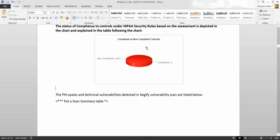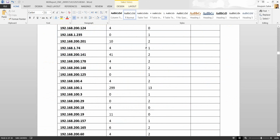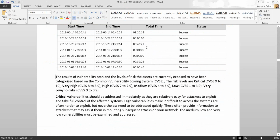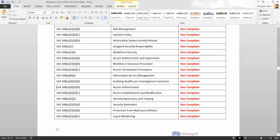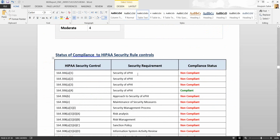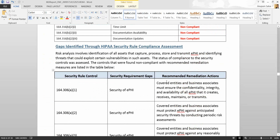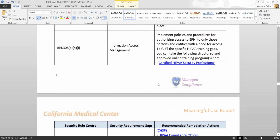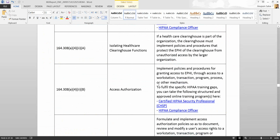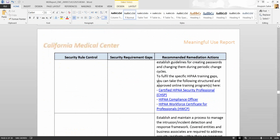And it will tell you your compliant controls, non-compliant controls, and pre-populate the information with assets that were found to be critical, and then the vulnerabilities that were found, and then it'll give you a set of gaps that were found today that you can work on. So non-compliant controls, compliant controls, and then remediation guidance on what you need to do to fix the gaps that were found. So again, it's a complete risk analysis overview that you as an organization, when you're starting off, can use to fix the problems that are found, and then go back and do the assessment again to get a complete status.